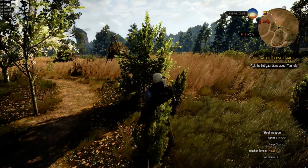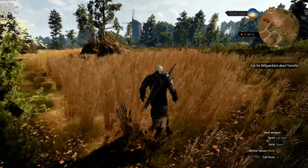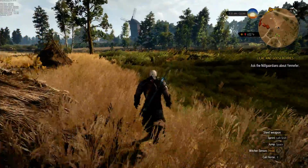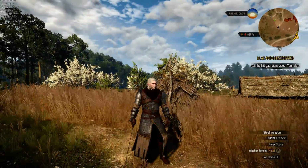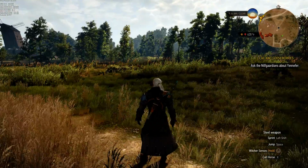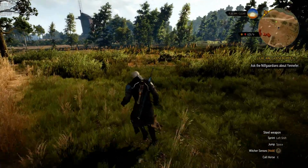Now we're up into the mid-60s range anyway, up a couple frames a second. That's actually pretty significant considering all I did was change his hair, and I can't tell the difference by looking at it for the most part.